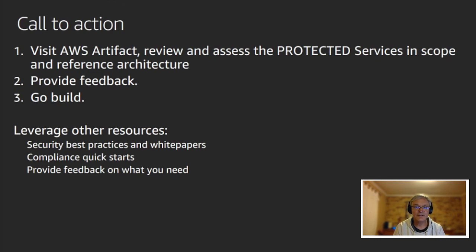So the call to action is, like I said, visit AWS Artifact and review the protected package. We're keen to get feedback on the reference architecture, and what else you'd like to see in those kinds of guides. We're also keen to get feedback on the scope of this audit. Currently we've got 64 services, and we regularly get customers asking about other services to include in future audits. So provide feedback and go build. And like I said, don't forget to leverage all the resources that are available to you.